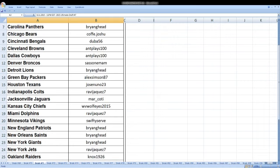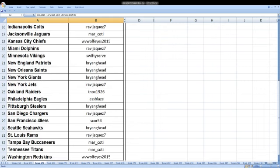Robbie, Brian G, Head, Knox, West Virginia on the bottom with those skins, and the Chiefs. Score 54, welcome back, and Mark Cotty.